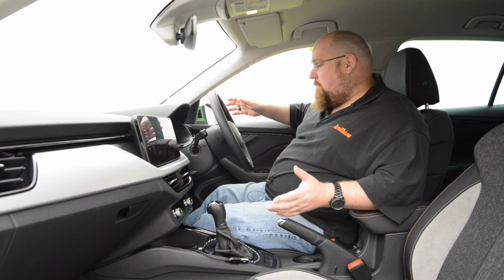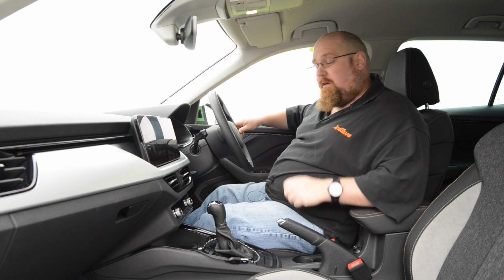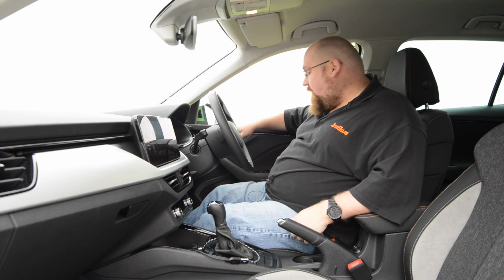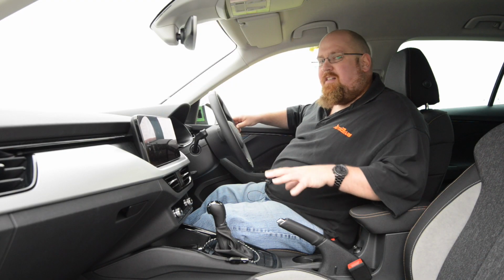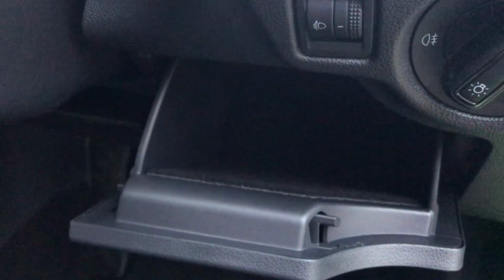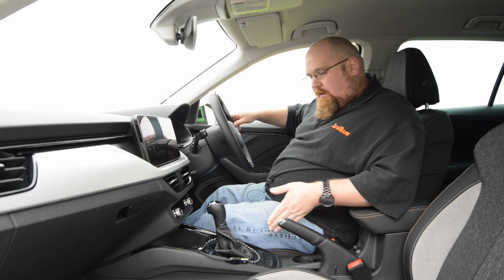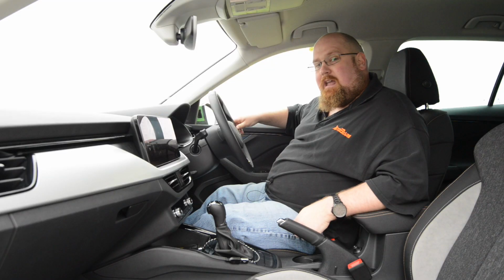Now, when it comes to cubby spaces here in the Kamiq, there are a few of them, and it is very similar to that of the Scala. So we've got decent sized door bins. You can put a decent sized bottle of water in there, but they're not lined with any fabric, so if you do chuck any loose items, they are going to rattle around a bit. We've got a little extra cubby space here underneath the light switch, and then on the center console, just in front of the gear lever, we've got a nice big cubby area where you can put your phone and also connect it to one of 2 USB-C inputs.